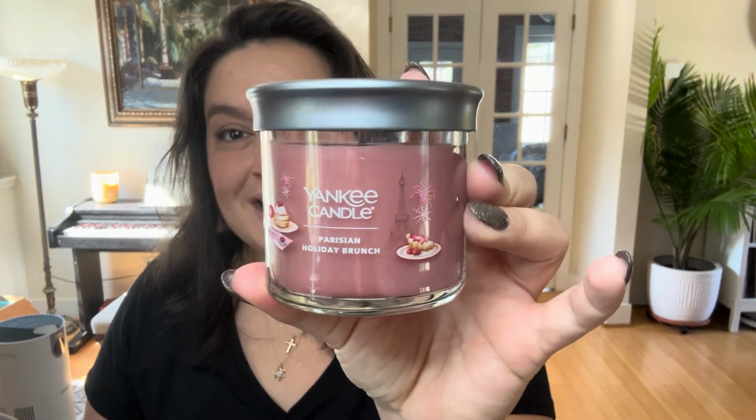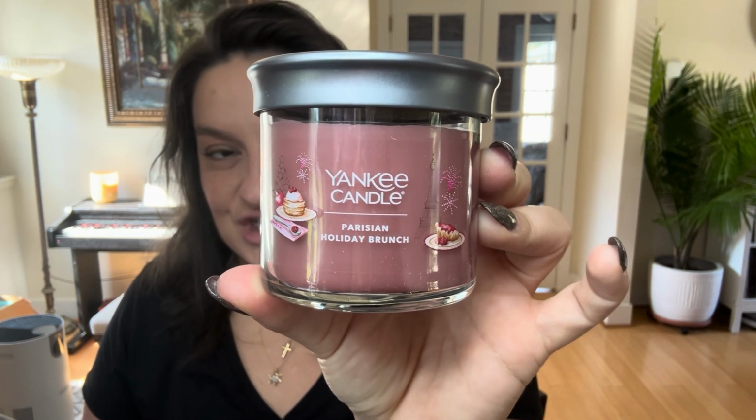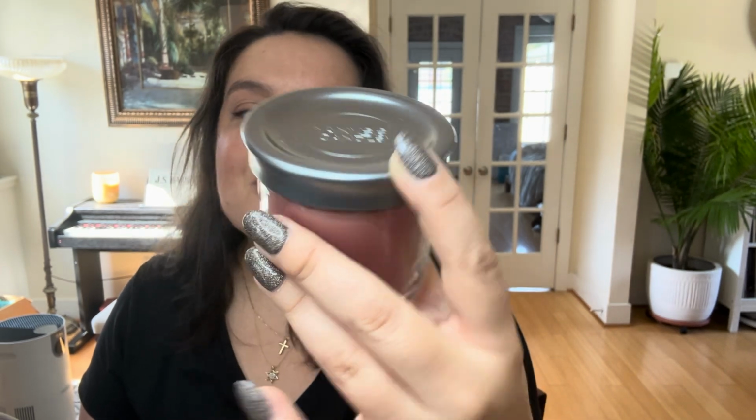All right, we've got another one here, and once again, we've got a not great color. So this is Parisian Holiday Brunch. We've got another gourmand, and we've got another meal, which I feel like maybe we could have done more with.